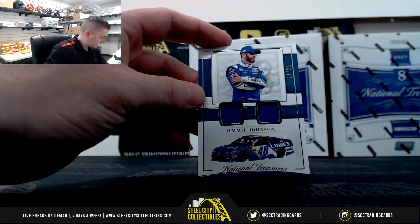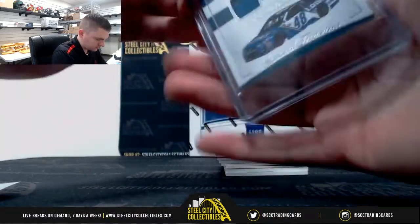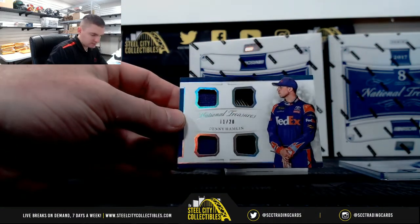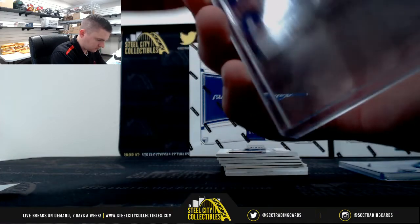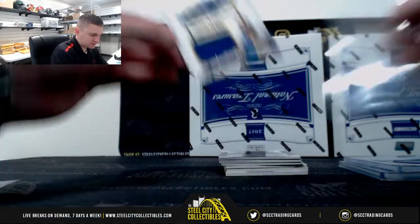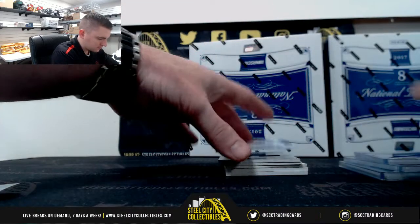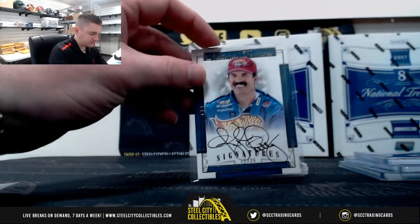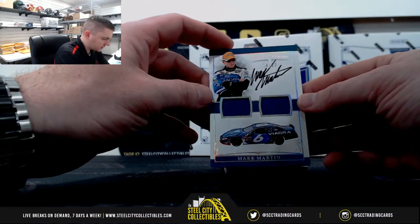Jimmy Johnson, 24-25. Kenneth. Denny Hamlin, 11-20. So 1. David. Chase Elliott, 11-15. So 1. David. Kyle Petty, 11-25. It's 1. David on a hot streak here. Mark Martin, 14-20. So 4. Kenneth.